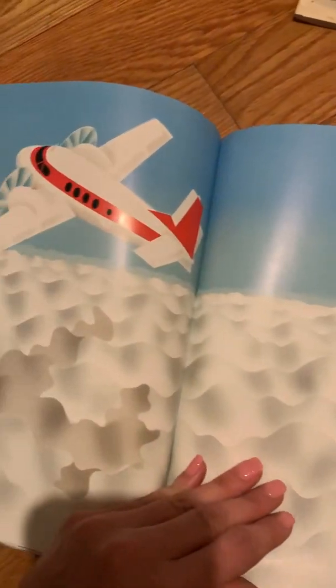Flying into clouds. So they're up so high into the sky that they're up at the clouds. And you can fly into the clouds because the clouds are not very hard at all. They're water vapor. Flying over the clouds.